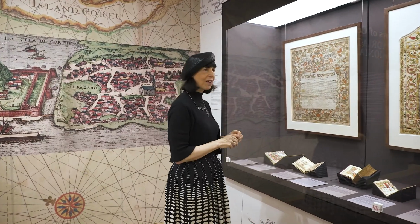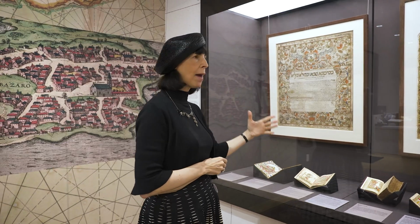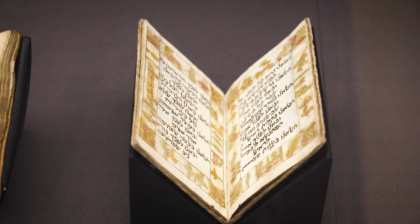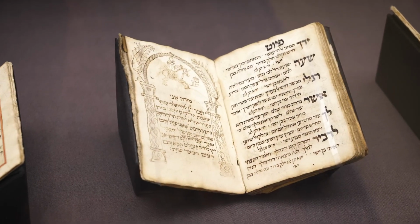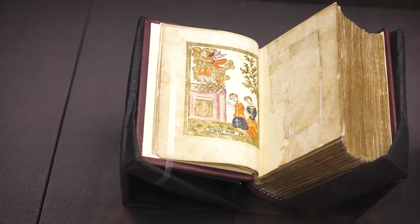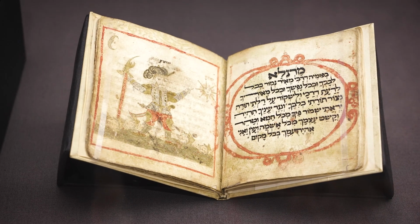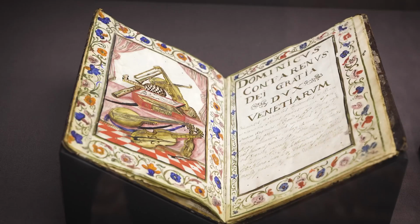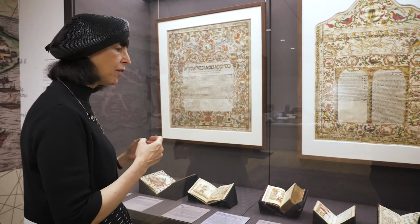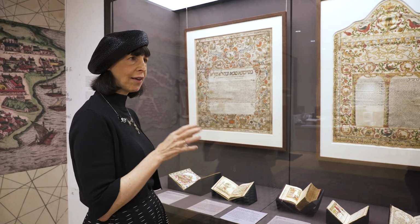Another thing that might interest your viewers is the fact that Corfu has a continuity of manuscript tradition well into the 19th century, at a time when we find that Hebrew books and prayer books are printed and people are davening from printed prayer books. We find that these continue in manuscript form in Corfu. Handwritten. You'll see all handwritten in here. And the reason for this is not yet known. Printing does not come to Corfu until 1877.